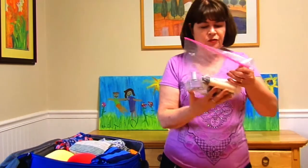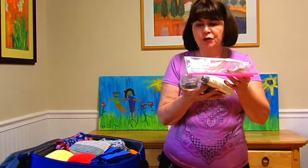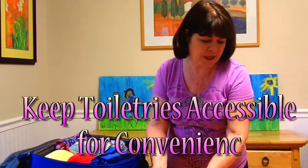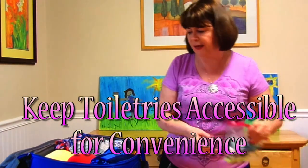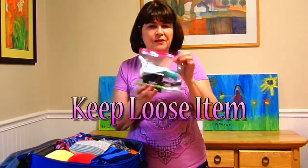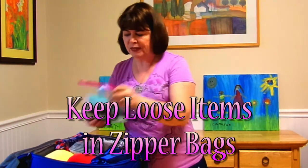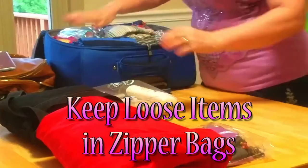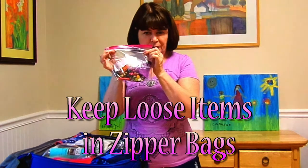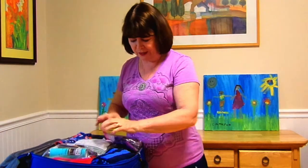So here is the bag with my toiletries in it. I'm going to save that and put it in a little pouch in the front of my suitcase because I don't want to have to root through all my clothes to find it. Put things like makeup in a small Ziploc. That's the easiest way to do it. Tuck that in there, and if you really want access to it, put it in your purse. Jewellery in another Ziploc, headbands, all those sorts of things in there.